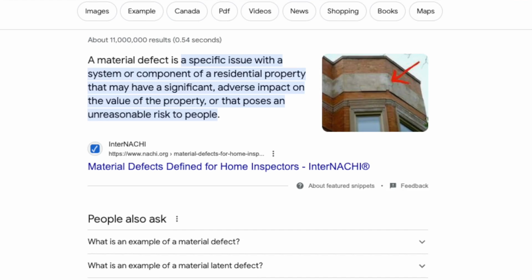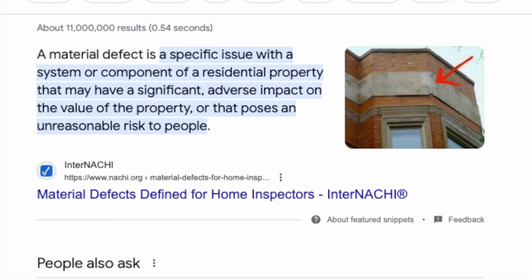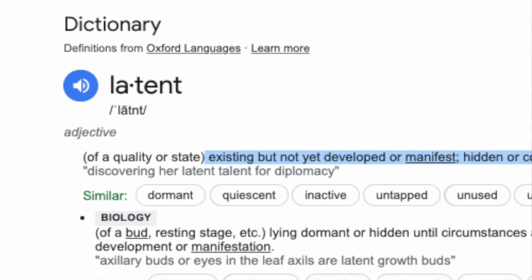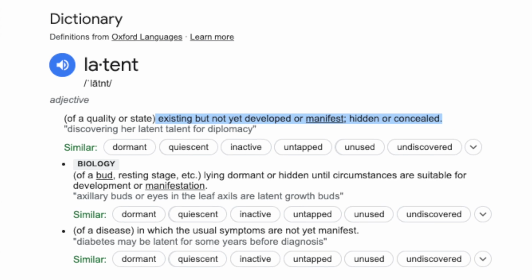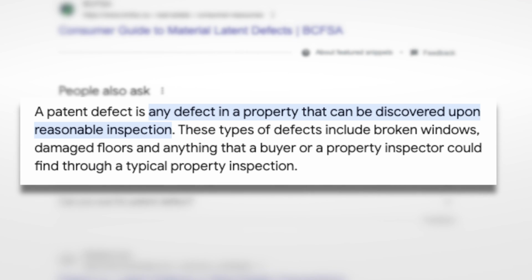So in real people terms, anything that is not easily discoverable that could cause real or financial problems to the new owner. But we must separate the material defect that sounds a lot like an MLD, except it's missing the latent part, meaning existing but not yet developed or could even be hidden, which is basically then a patent defect that is easily discoverable with a reasonable inspection.